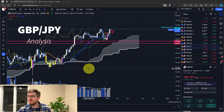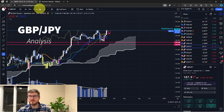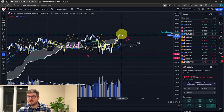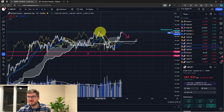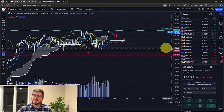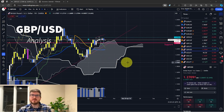Okay guys, pound Japanese yen on the weekly. Now I'm just expecting this to be a double top here and price to retrace back down this week. And if we look on the daily, you can see that we have the Chikou span just overlapping, and we have the Kumo cloud twisting a lot. So this is a ranging market, and we've had this double top here. And so guys, I'm just expecting this to be ranging this week, and most likely I will not be trading this pair.